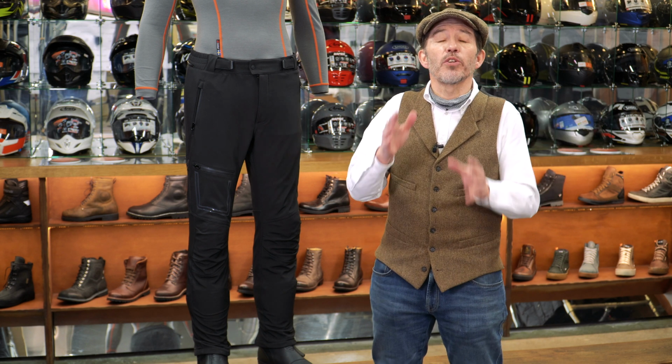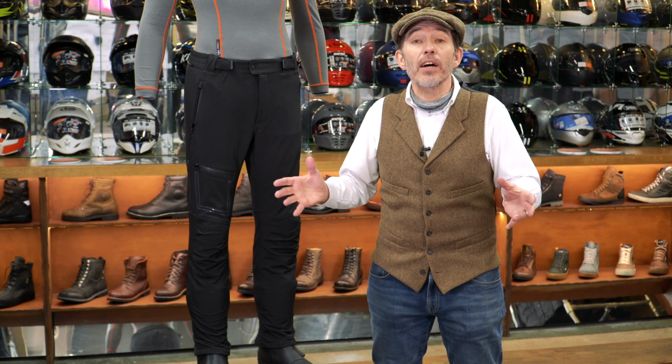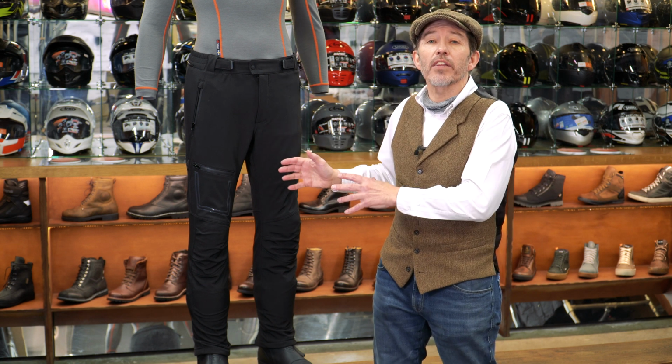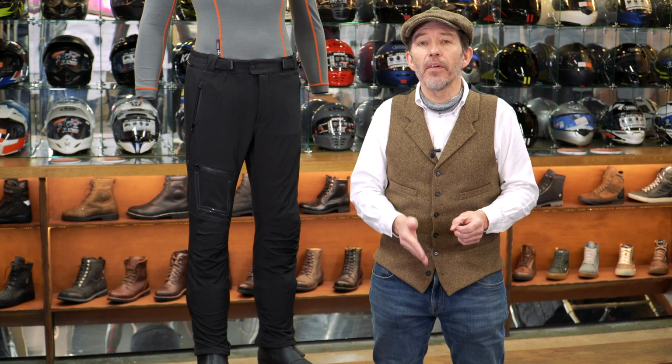You buy something from Stadler or Klim, you would expect those trousers normally to be AA. These are A rated. They are still a CE trouser, but they are rated only for a certain kind of riding, the kind of riding that I would expect to be appropriate for a trouser like this. The hip and knee armour is level 1.